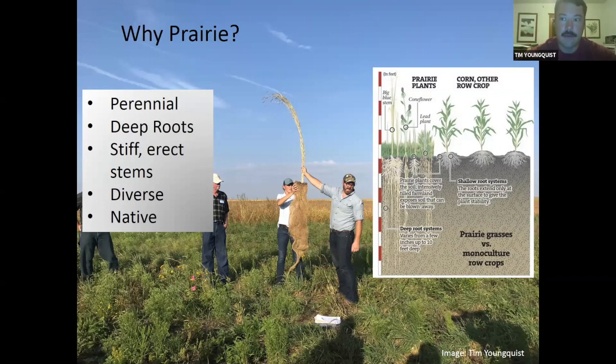It's diverse, so there's a lot of different species of grasses, flowers, legumes, sedges, things like that, that provide a whole lot of habitat for native species, so things like pollinators and mammals and birds and just a variety of other things. So that's kind of why we're talking about prairie.